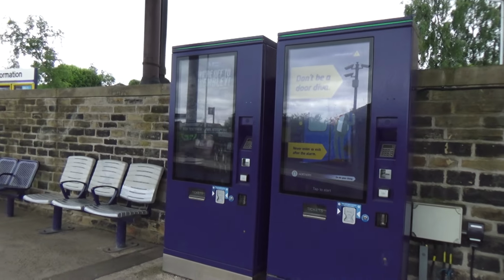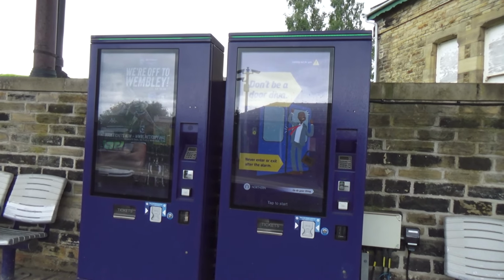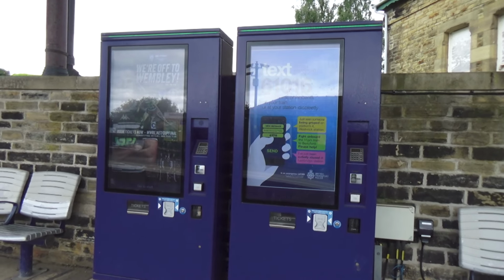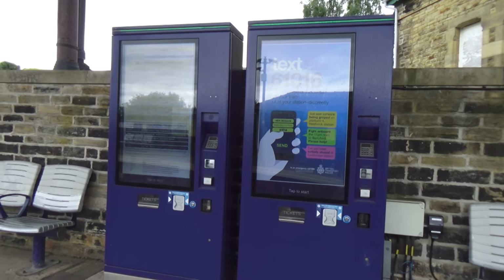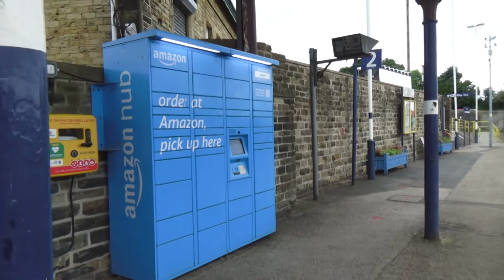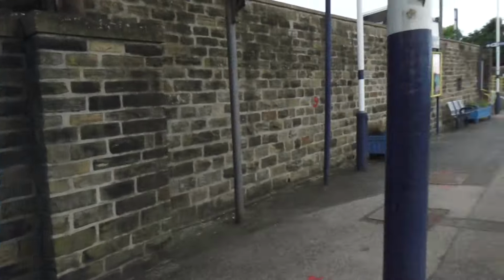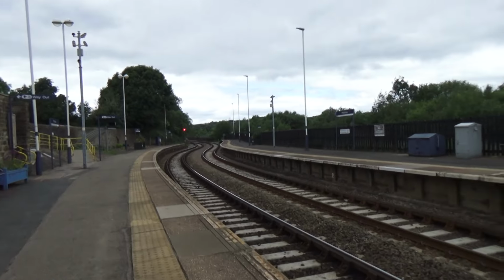I'm sure things would be a lot cheaper if we just had paper tickets at the end of the day, with all this electronic equipment we now have. I'm sure it costs a lot more money. So we've got an Amazon pickup here as well. I'll see if I can find anything else before I wrap the video up.